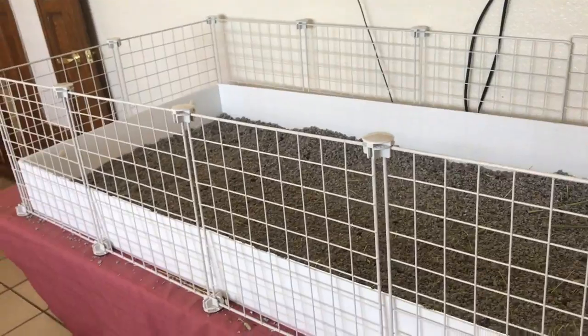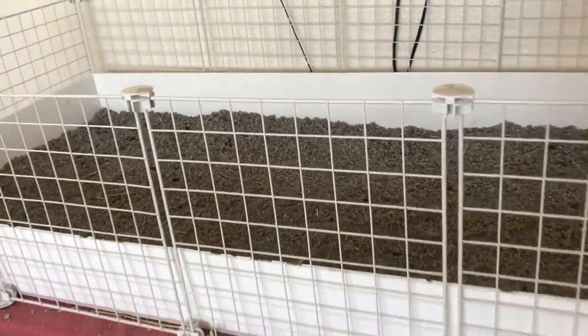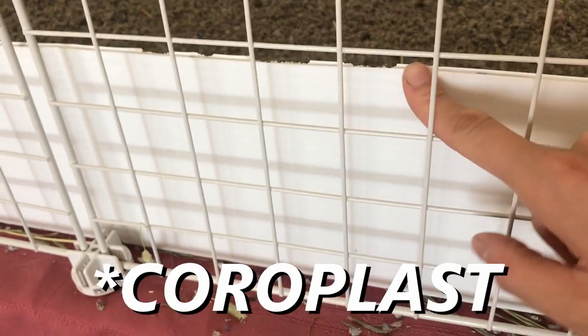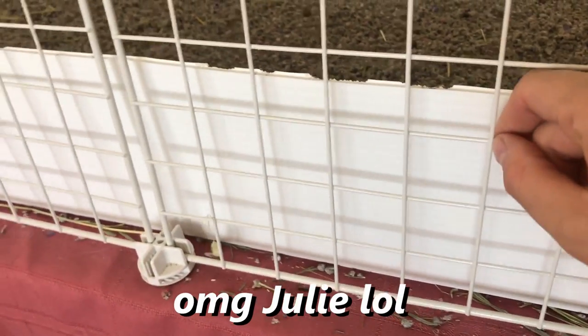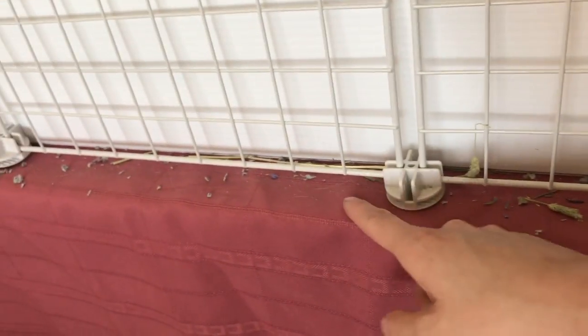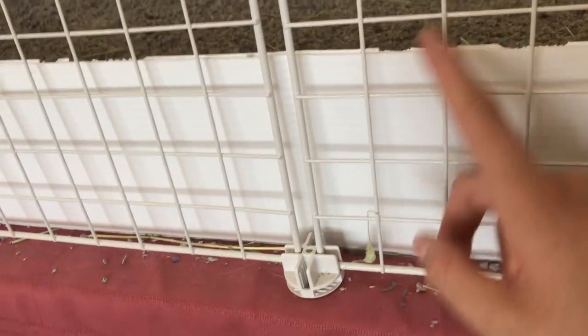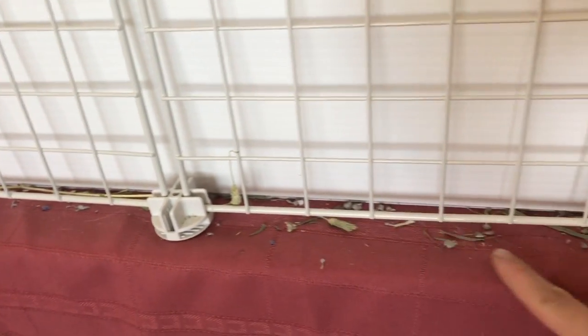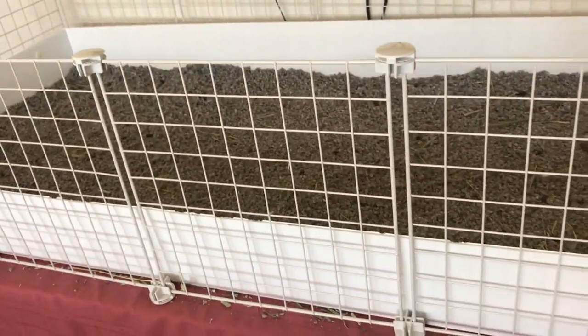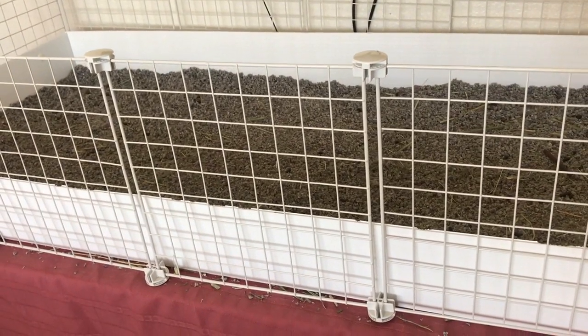The only thing that I don't really like about this cage is that I've never had one of these before, so I didn't know what to expect, but this chloroplast on the inside is not at all connected to the grids on the outside. So if you can see, when Fizz runs around and gets up here on the siding, it does have a little bit of a gap here, so a lot of junk tends to collect there. So that's my only complaint, but really it's pretty good other than that.